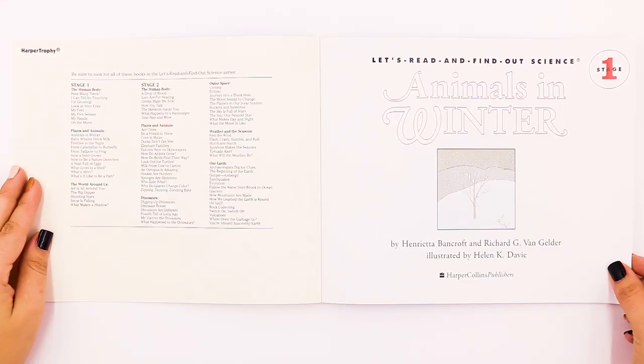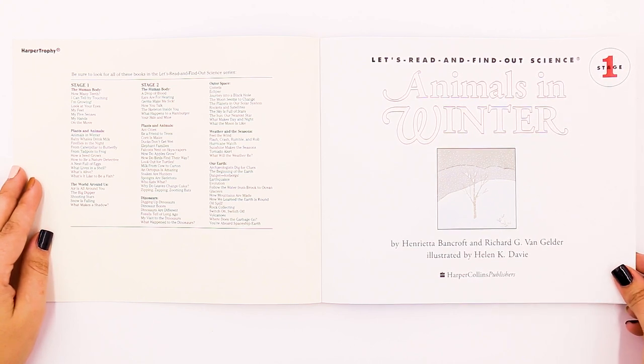Animals in Winter by Henrietta Bancroft and Richard G. Van Gelder, illustrated by Helen K. Davie.